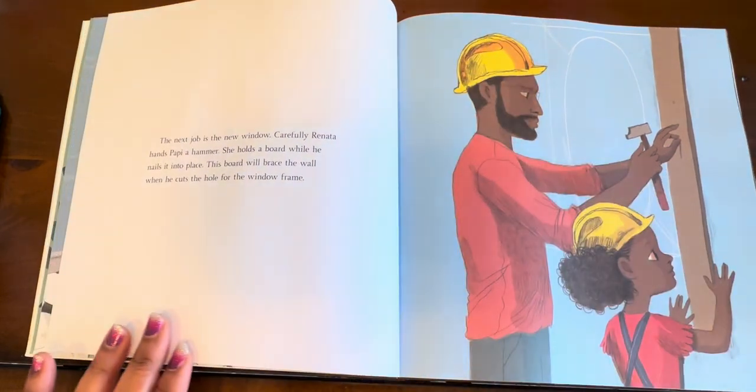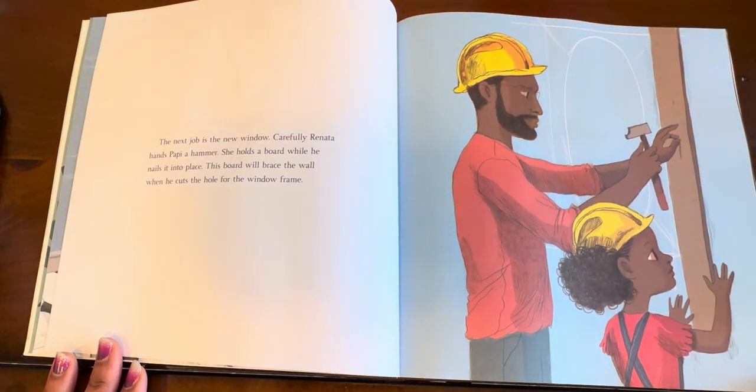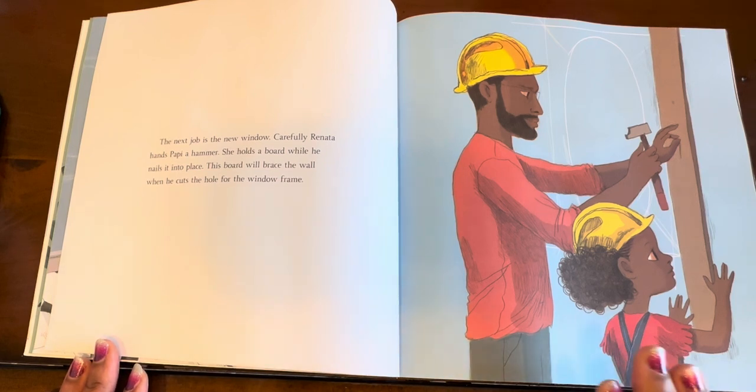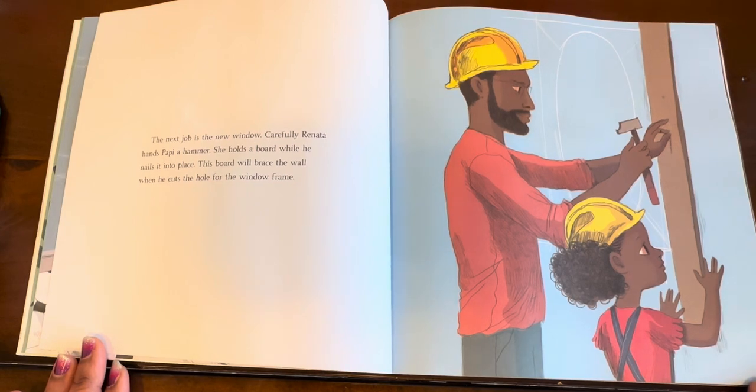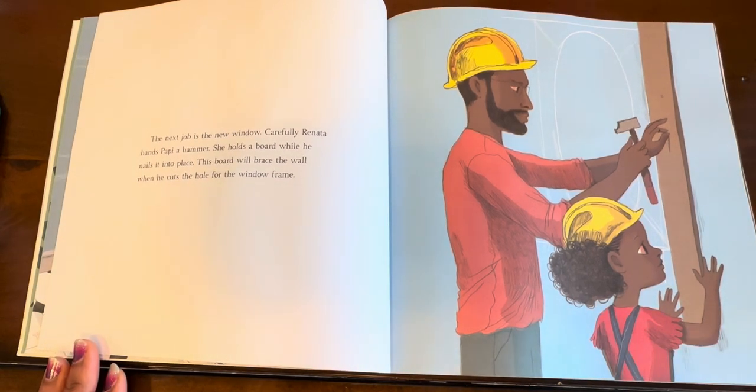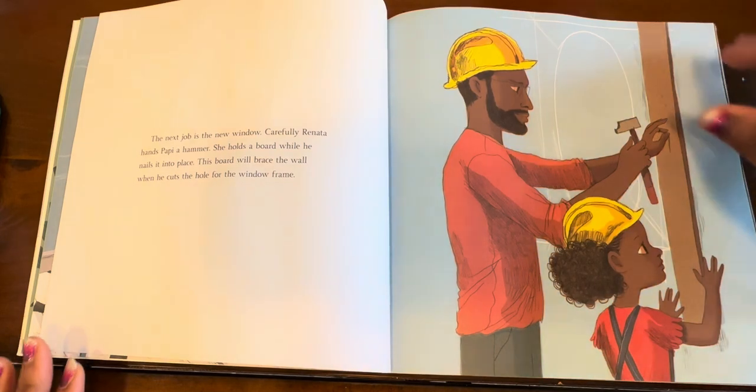The next job is the new window. Carefully, Renita hands Bobby a hammer. She holds a board while he nails it into place. This board will brace the wall when he cuts the hole for the window frame. So I've actually learned something on this page, and that is Regina and her father are Hispanic, based on the Spanish word papi. I'm so silly. Papi means father or dad in Spanish.